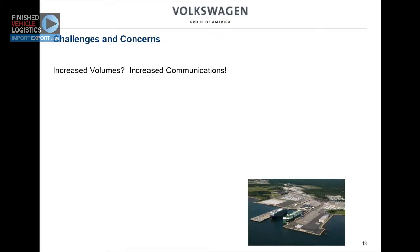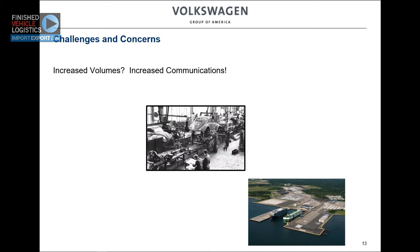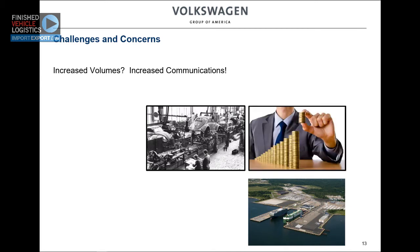First, we have to get our port processors in the loop of what's going on. When's the volume coming? How do we staff appropriately? And what do we do if space runs out? Production. When is this volume coming? When do we expect these spikes? When are the factories shut down? This is information we have to communicate further down the chain.